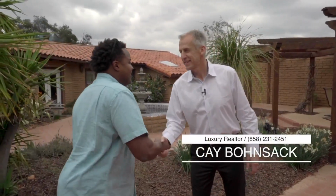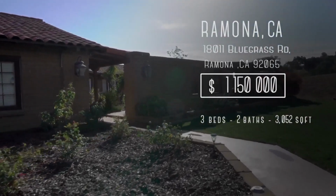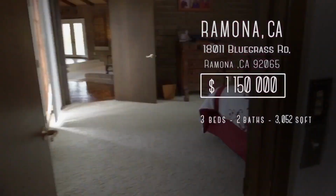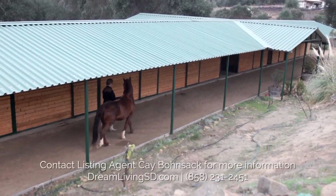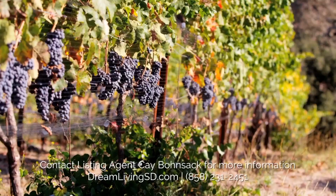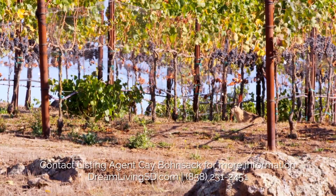Kai, great to see you. Hi, welcome. Here we are at Hacienda de la Rosas. Over 3,000 square feet, 3 bedrooms plus an optional room, 2 full bathrooms. On the property itself, it also has an equestrian center which houses a Castlebrook stable. They've got a tack room, a turnout. The vineyard itself is just a whole other story that we'll get to as we tour the property.